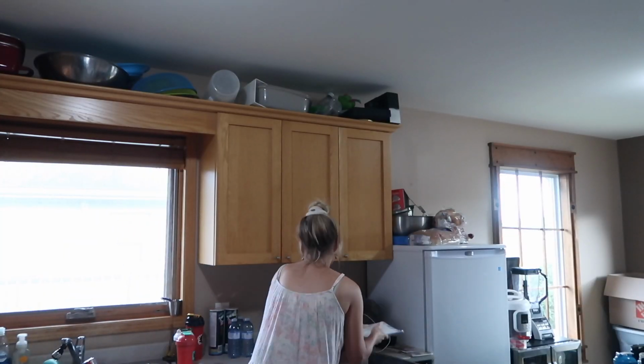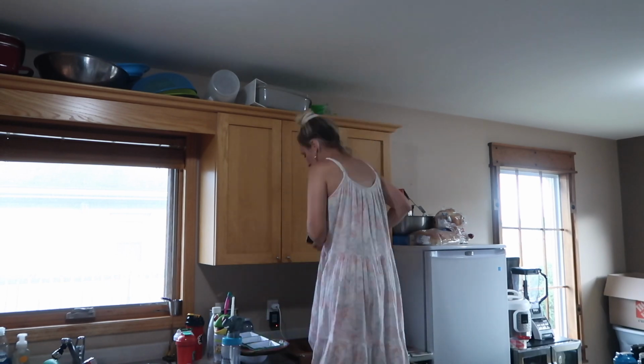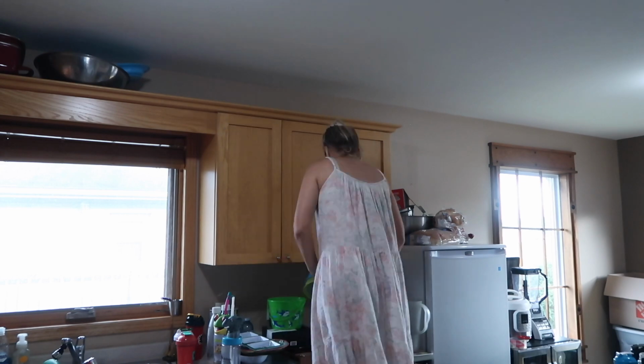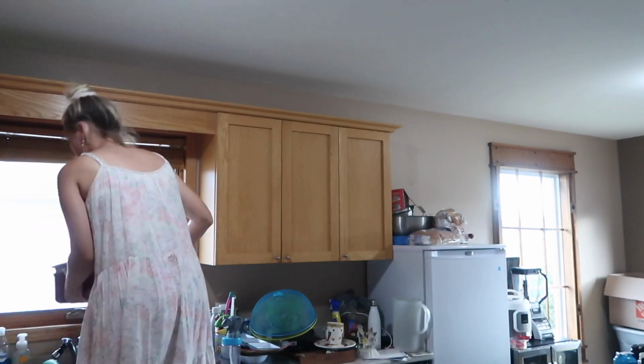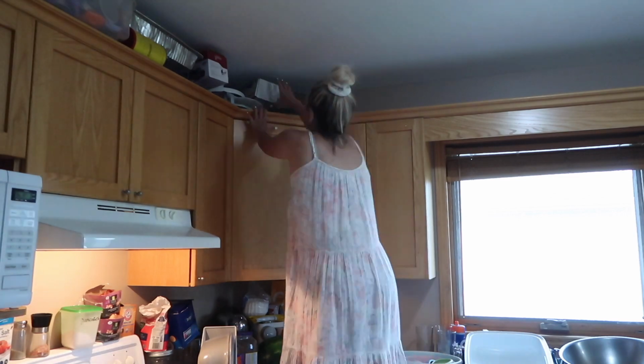And next up, I'm going to be tackling this whole upper area of the cabinets, the top of the cabinets. I was storing stuff in there because I had no more room in the actual cabinets. So it is time to get rid of that stuff. I have hated looking at that stuff up there the whole time we've lived here, but I just have not had time or even energy to go through it and figure out what we're going to take with us and what we're going to give to donation.